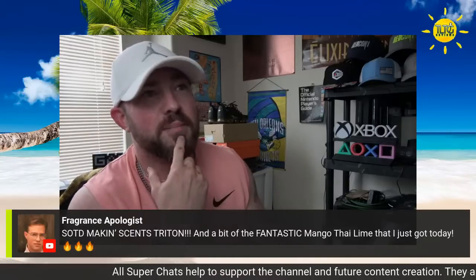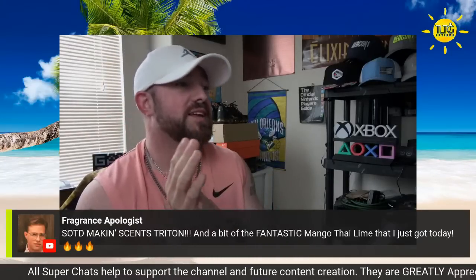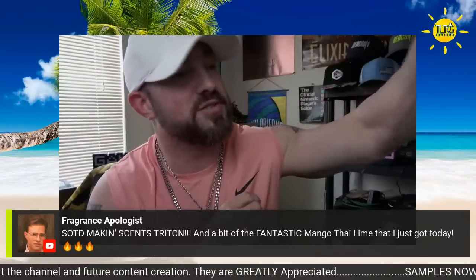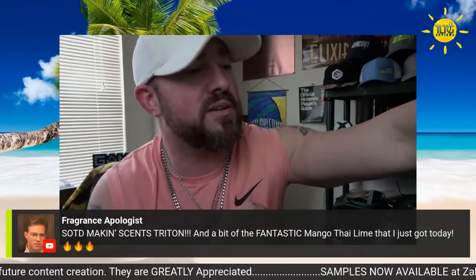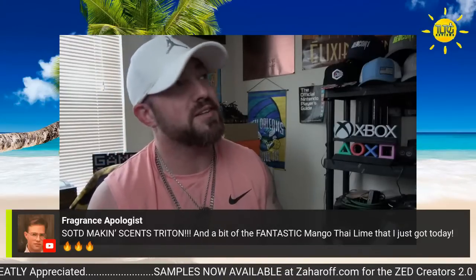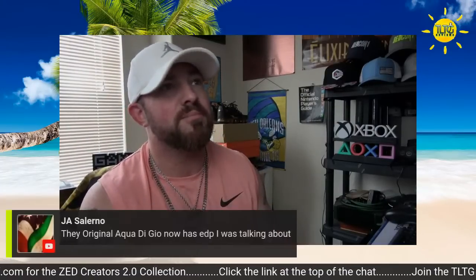Triton. A bit of the fantastic mango Thai lime that I just got today. That is good, right? That bottle's still right here. Love this stuff. So, so good. But Triton, yeah, it's a good clone of Oceania. It doesn't have the freshness because he cranked up the oil concentration, but it is a good clone. Speaking of Oceania, 9 sprays of Oceania. That's definitely one you can spray a little heavier. It's very breezy and airy. It's not a heavy wear.